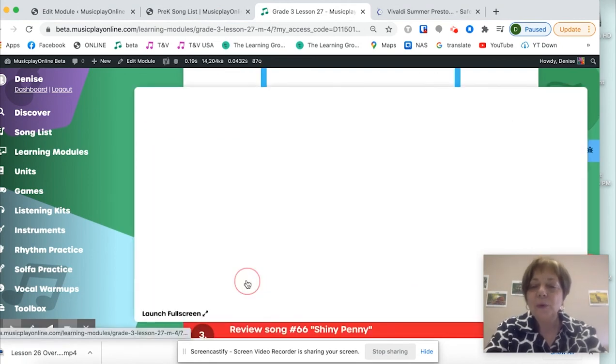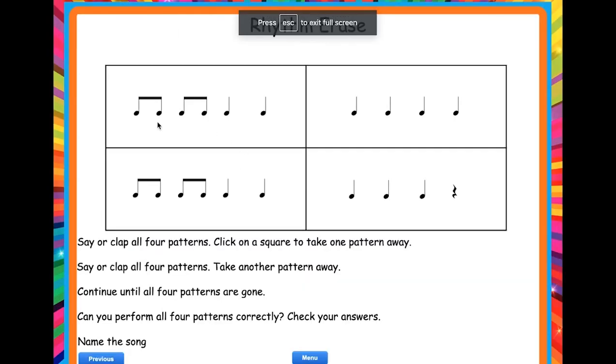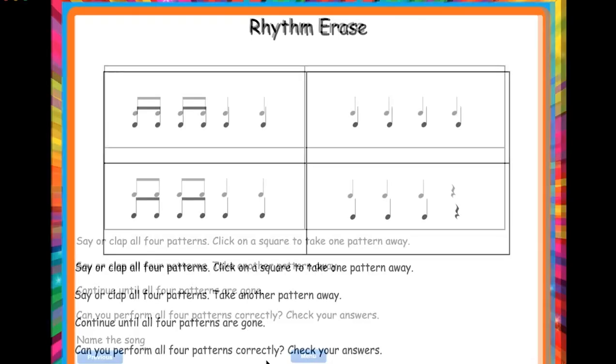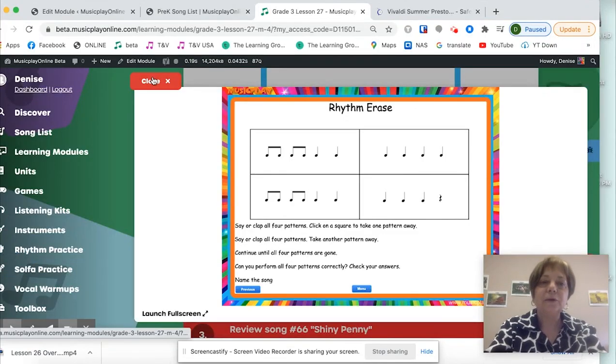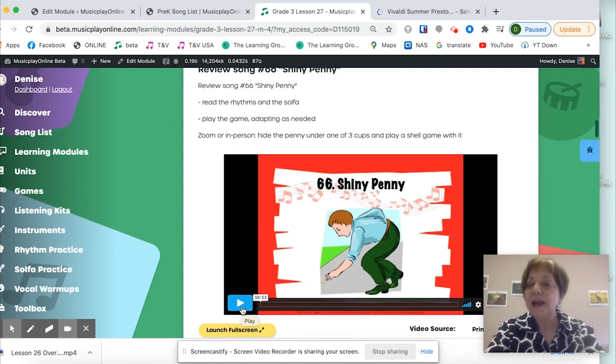Here is a rhythm erase, and I'll give you a clue. It's a song that appeared not long ago. Ti ti ti ti ta ta ta ta ta ta. So you read, practice the rhythms, and then take them away one at a time. Clap all four squares. Take another away. Clap all four. Take another away. Now, can you perform all four patterns correctly? Check your answers, and then name the song. I give you a big hint for naming the song because it is in the next activity. So if the kids don't get that it's Shiny Penny, you can review the song and play as needed.